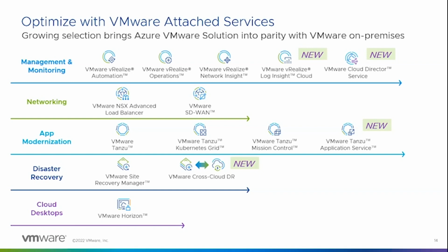And VMware has also added support for what we call cross-cloud DR, where we're enabling Azure VMware Solution through Site Recovery Manager to pair with VMware Cloud on AWS using VMware Site Recovery, and you can bidirectionally protect workloads between those two different cloud platforms. So that's attractive to customers for a number of reasons and provides an especially high level of assurance for your workloads.